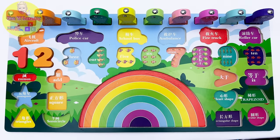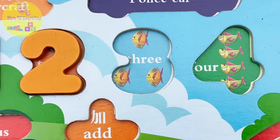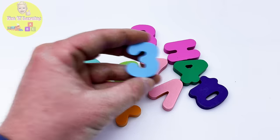What number comes after the number 2? Correct. The number 3. We have 1, 2, 3 fish. Time to find our number 3. Here it is. The number 3.